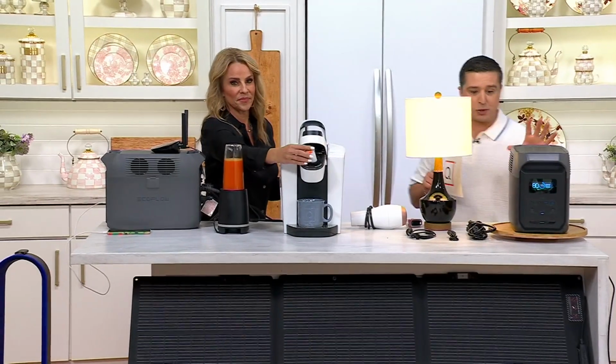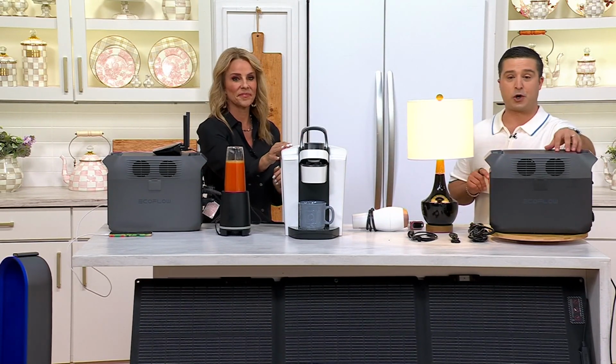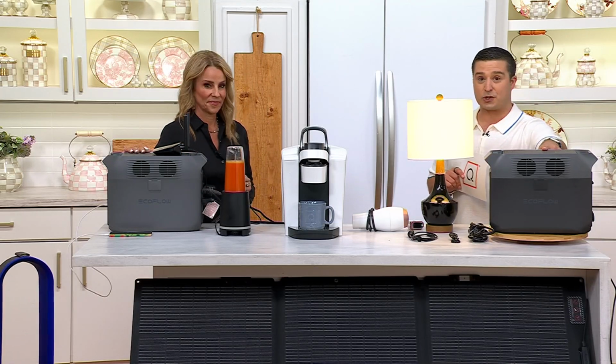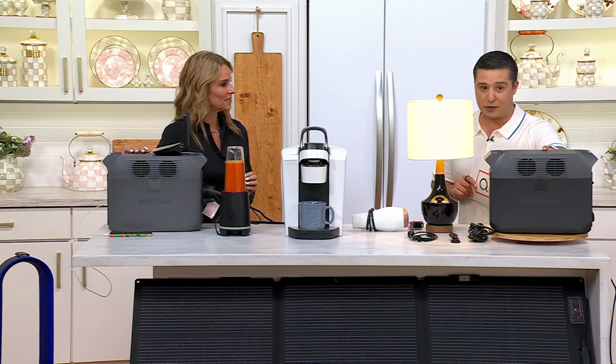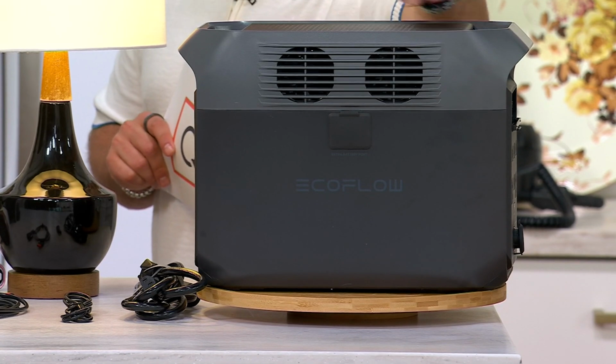Now, we do have 2 color options available. This one that you see right here, this is what we're calling our dark gray. It is the most limited by far. If you want it with the solar panel, less than 300 of those to go around. So if you want the dark gray and the solar panel, less than 300 that are available.